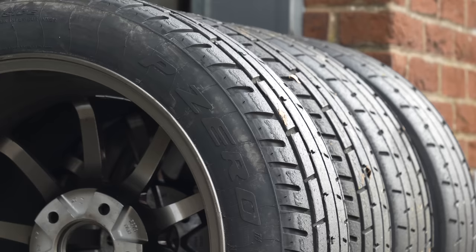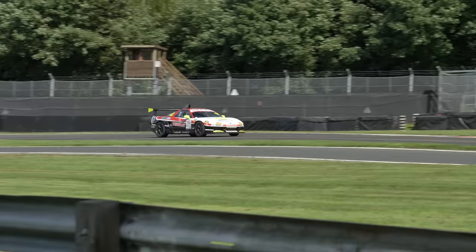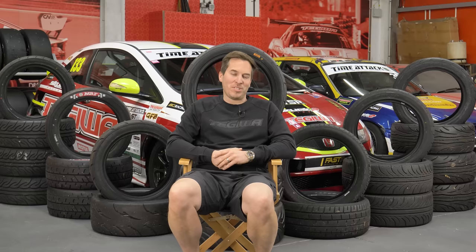Then we tried the Trofeo R. I had high hopes for it, because last year we won the Club Two-Wheel Drive Time Attack Championship on the NSX with these tyres. They always take a little bit of time to bring up to temperature, but have great grip and great feel. However, on the Civic, in the 15 minutes we had, this didn't really turn out to be.